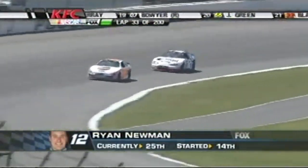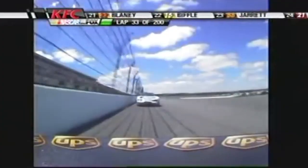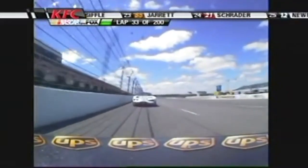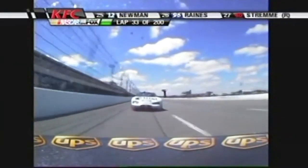Ryan Newman racing hard to get into the chase for the Nextel Cup. Stayed out to lead a lap during a caution flag earlier. You do that from now through Richmond, that's 65 extra points, Dick.